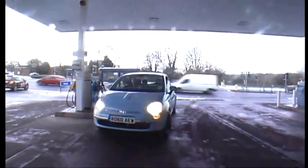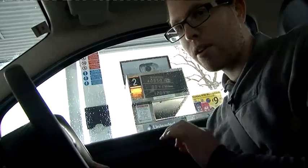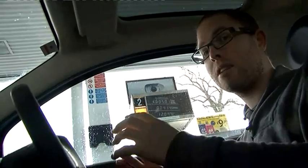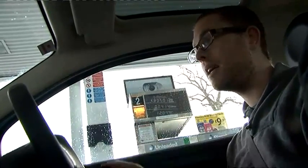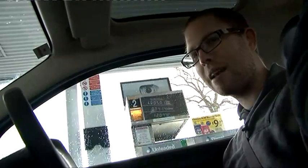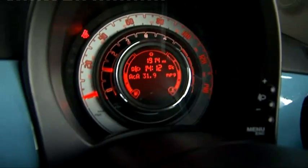So the TwinAir seems to have totally nailed the having cake, eating cake relationship between economy and power. But there's something bugging me. I've been driving around in this car for a couple of days now, admittedly in the snow in stop-start traffic, which isn't great for fuel economy. It says I've only averaged 31.9 miles per gallon, which is less than half of the claimed figure.